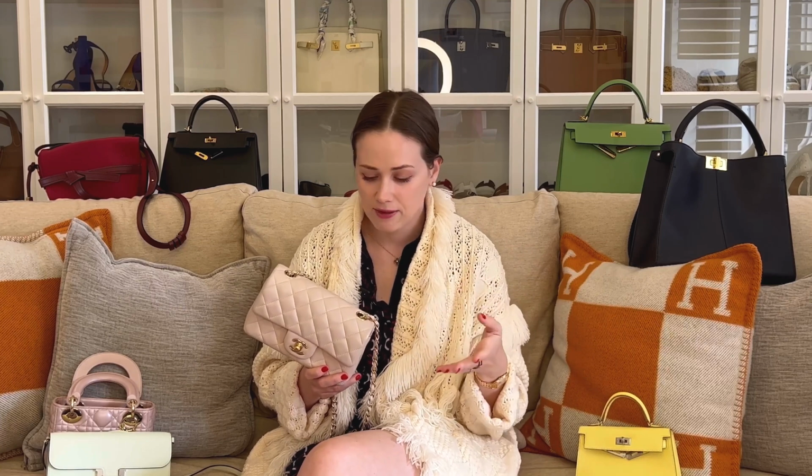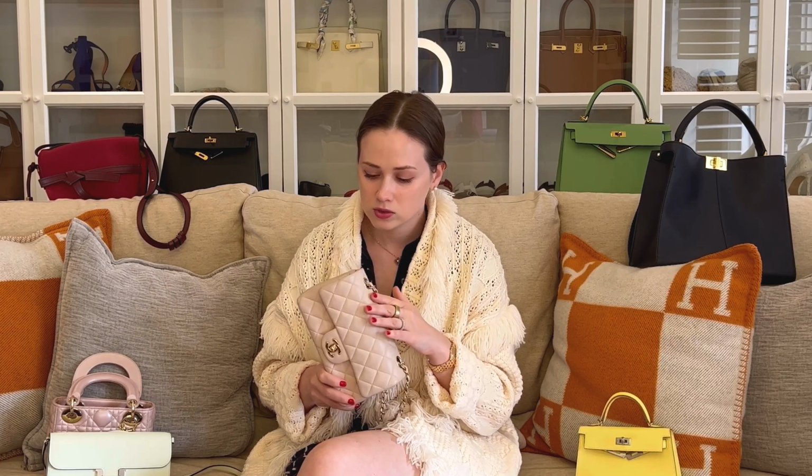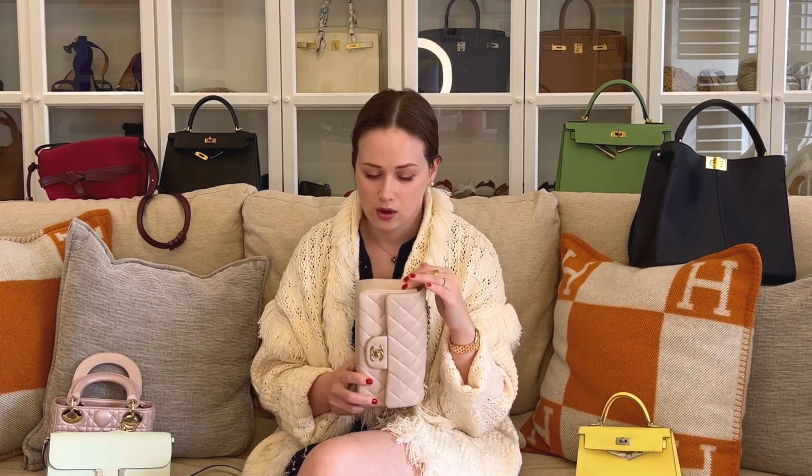After buying handbags for many years, right? How old am I now? Like 15 years of me buying high-end luxury handbags. I know what good lambskin is supposed to feel like, and this is not it. This is very sandy. It feels kind of like sanding paper almost, which is the opposite of what a handbag should be.